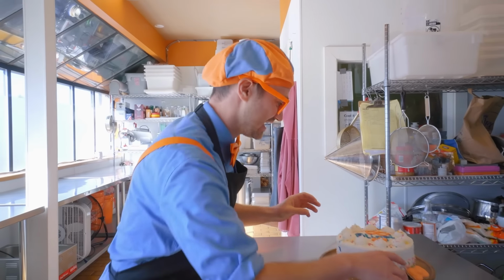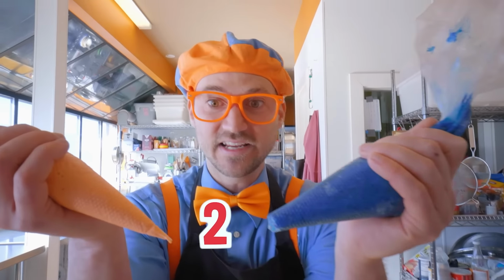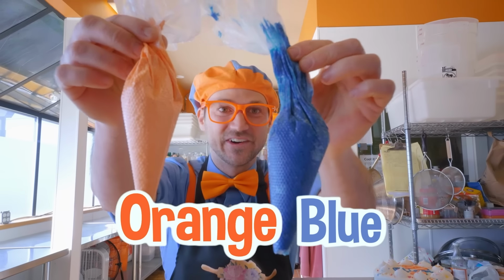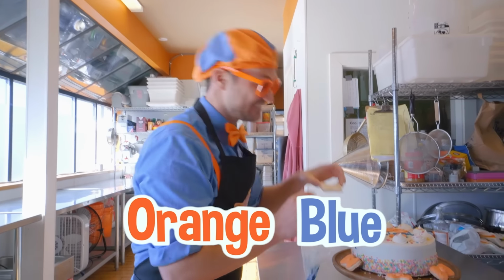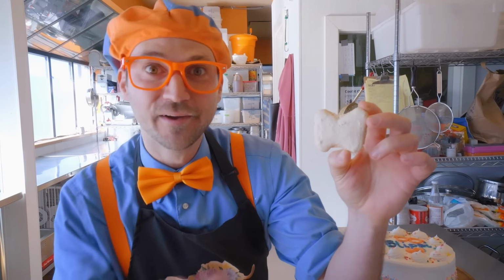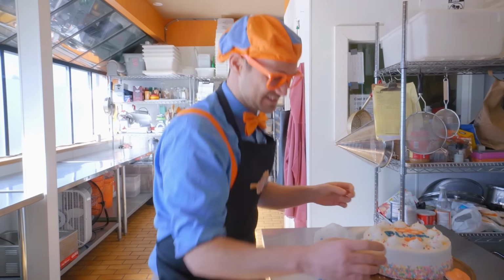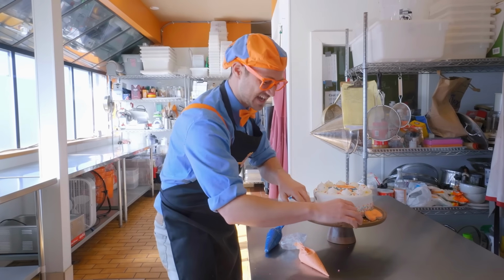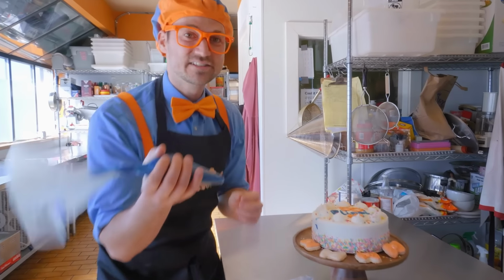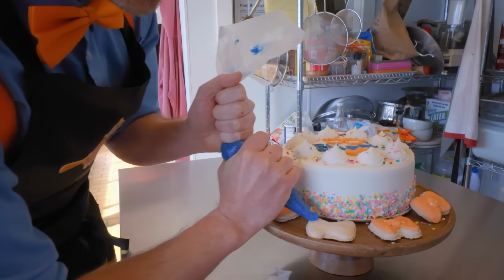Yeah, well hey, check this out. I have two things of icing. My two favorite colors, blue and orange. And check it out. I have a Blippi macaron that's empty, no colors at all. So maybe, just maybe, we can use some of this icing to decorate it. So my normal bow tie is orange, but I'm actually gonna use some blue too. So let's just squirt some out.